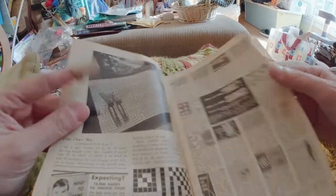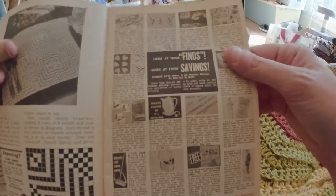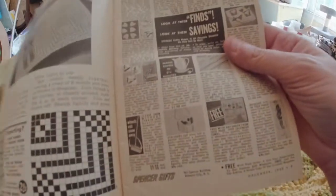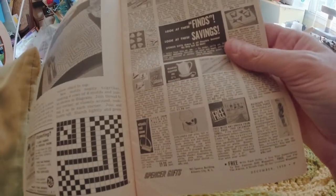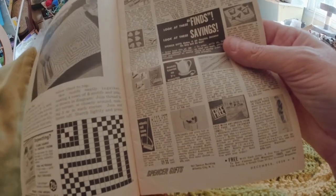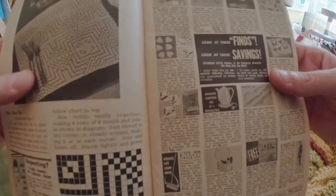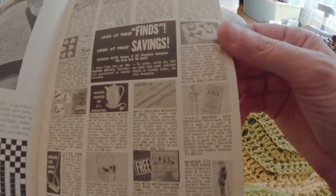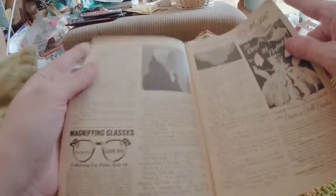So, baby name books. Look at these finds. Look at these savings. Let's see if I can get a couple of these on camera. I'm never quite sure when I bring something up to the camera how clear it is or isn't. It seems to depend a lot on the lighting. So forgive me if all of these are just insanely blurry anyway. I'll learn eventually, I'm sure.